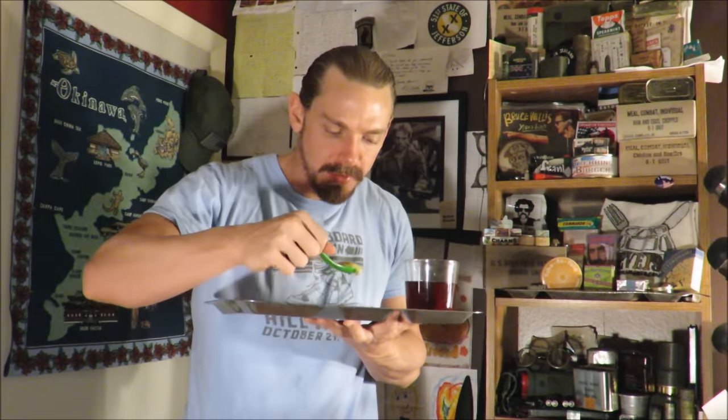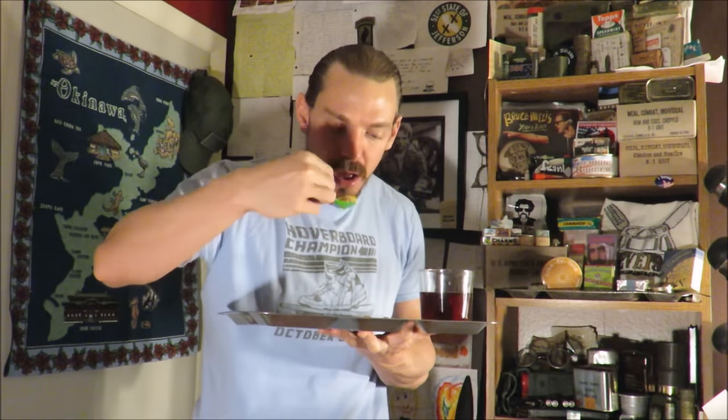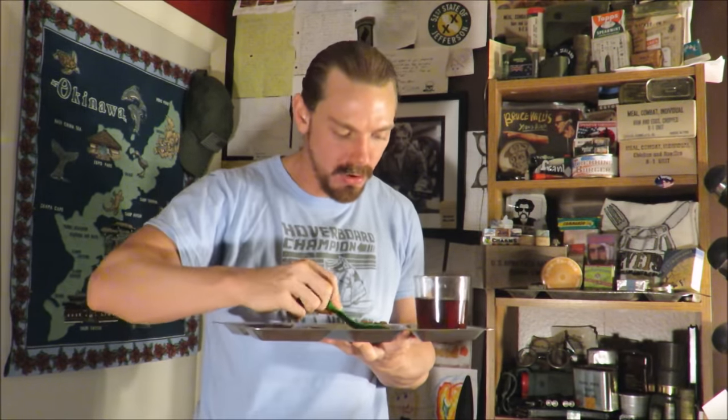The noodles are so soft. Both of these could use just a little bit of salt. Let's see how that works for it. Oh yeah, definitely helps the bean stew. A little salt goes a long way.